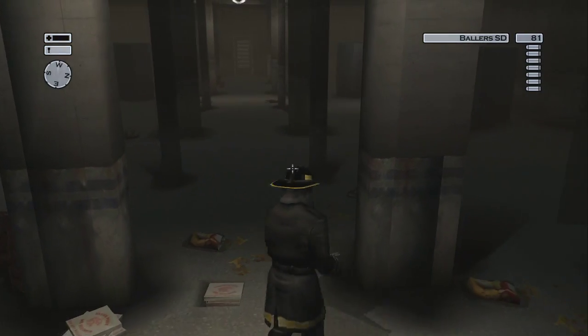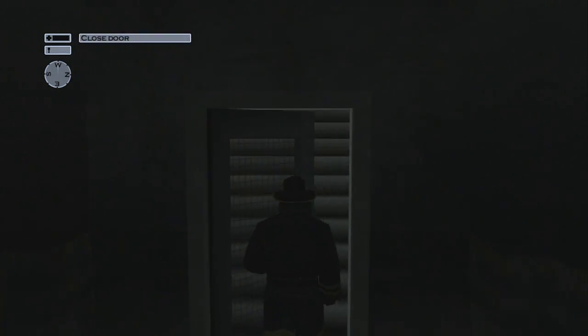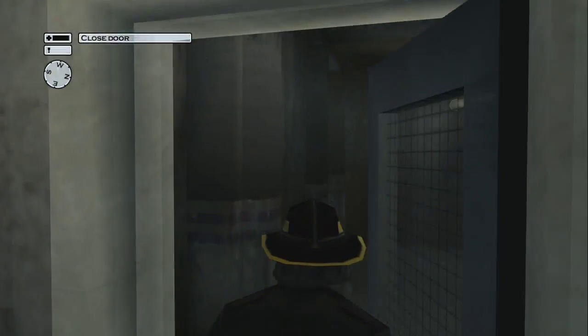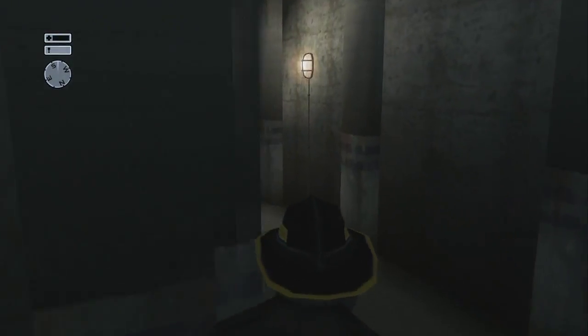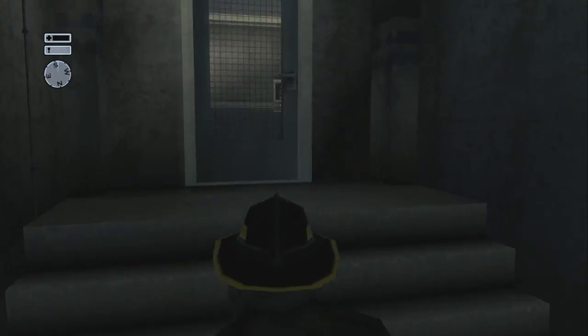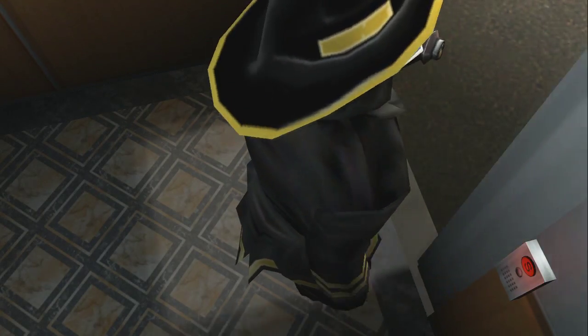Okay, so now all you basically want to do is get out of there and exfiltrate through the elevator that we just activated. So you're gonna go back up. There you go. Mission completed. And that's all there is to it.